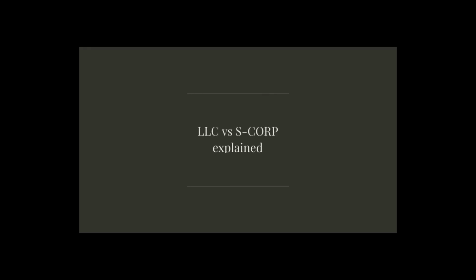So while an S Corp does have a potential to give you a big savings in taxes, it also can be a very costly mistake. What are the differences between an LLC versus an S Corp? We first need to address that these are two different types of terms.